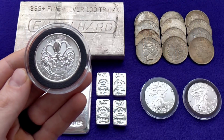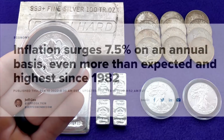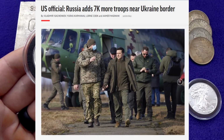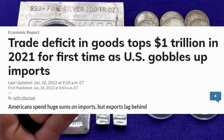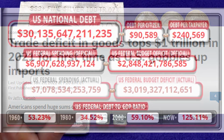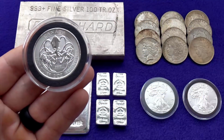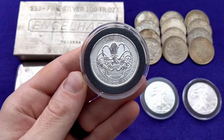So what does the current gold to silver ratio really tell us? Well, when taken together with the backdrop of runaway inflation, global geopolitical instability, record high U.S. trade deficits now in excess of $1 trillion per year, and a massive U.S. national debt that has now officially exceeded $30 trillion with no sign of shrinking anytime soon, I'd say that the current gold to silver ratio is pretty darn bullish for silver.